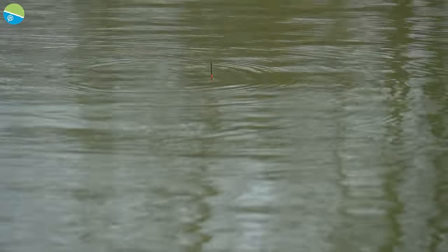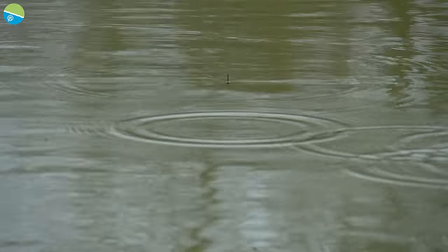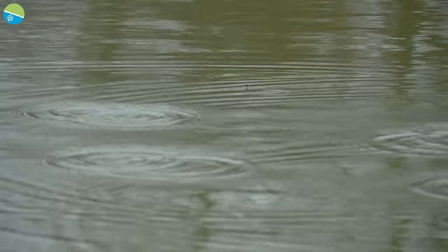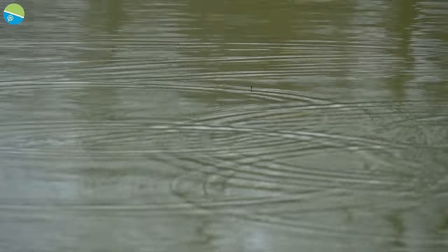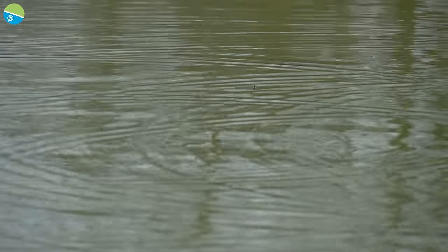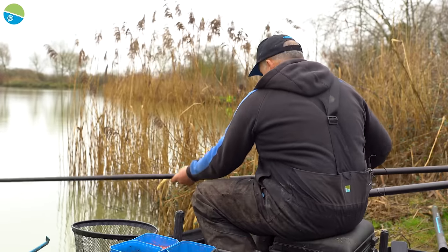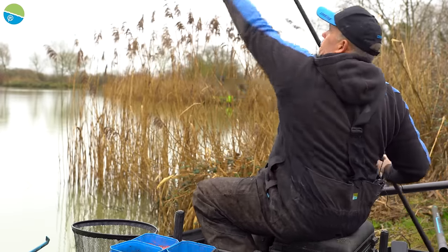Don't want to lose feed too often. I'll try and keep it. Just try and keep them down on the deck if I can, because I want to give myself a chance of catching it. If I do get skimmers coming in peg, fishing on the deck or close to the deck is going to give me the best opportunity to get one. You're going to need a couple of skimmers today, I think. That's a tiny little roach, that.